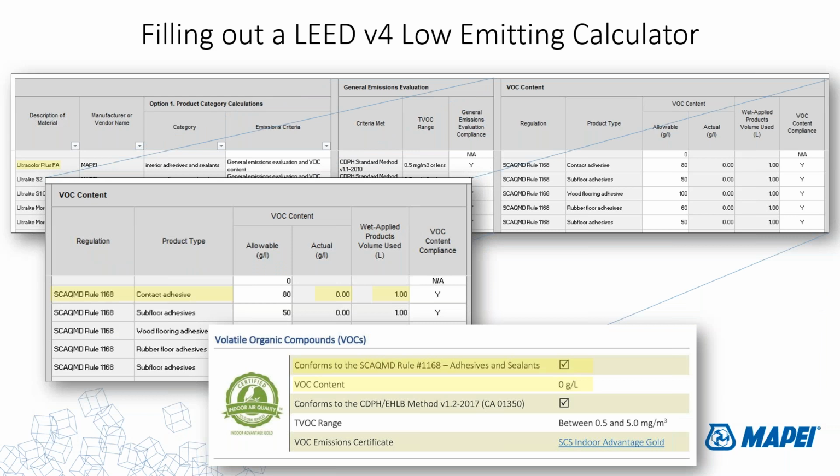And then the third section of the calculator is for VOC content. The sustainability product report, again, has a checkbox for conformance with SCAQMD Rule 1168, so you would plug that into the calculator. The only thing the sustainability product report doesn't have is the product type. You can select one from the pull-down on the spreadsheet. For example, if the product you're using is a ceramic tile adhesive, you would select that, or if it's a carpet adhesive, you would select that. It just depends on how you're using the product or what product type it is.